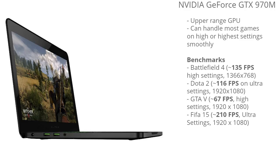So it has great performance even with higher demand games, as you can see. So all around gaming performance is just great with this model.